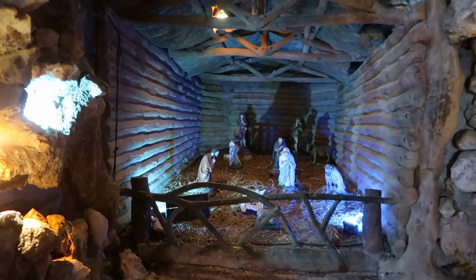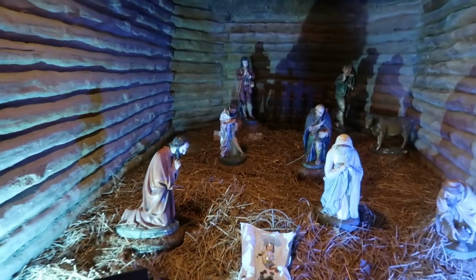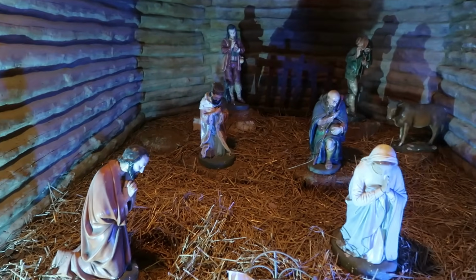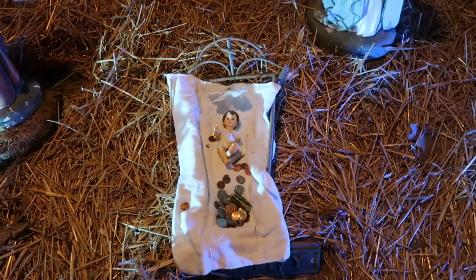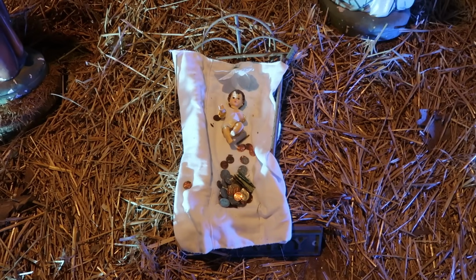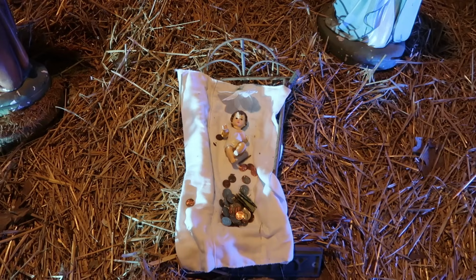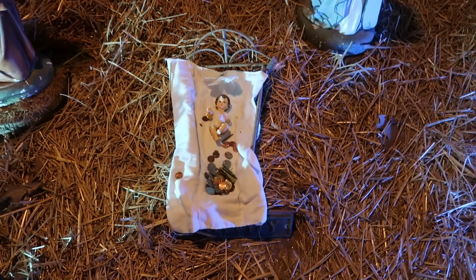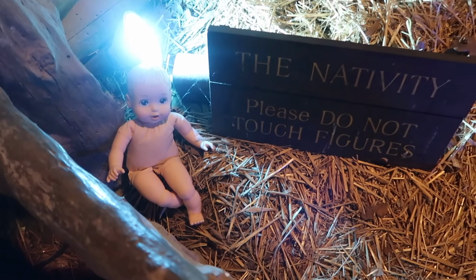So over here we have the manger scene where baby Jesus is born. Please do not touch the figures. See the tiny little baby Jesus there. Some people have thrown money in there, added some coins or tips to little baby Jesus. I don't know who this baby is. If this is a backup baby Jesus there.